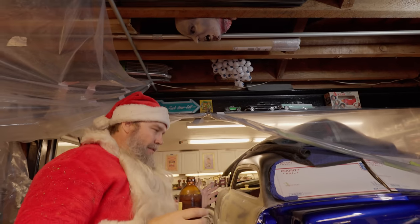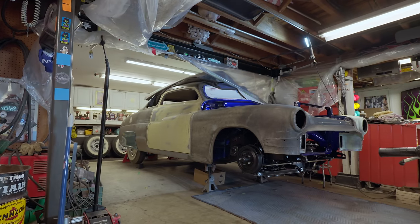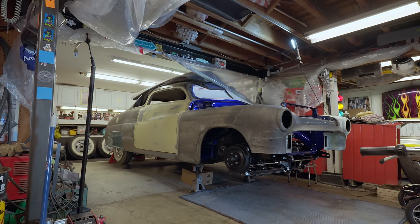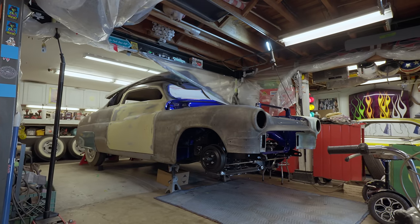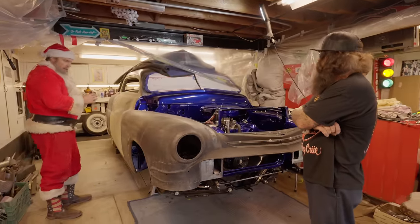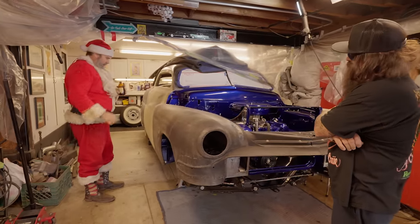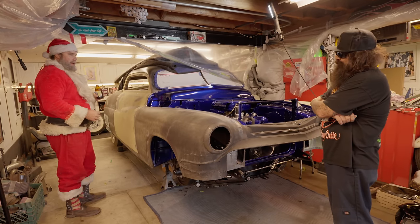So tell us about this, because this isn't LS powered. This has a conventional 455 Olds motor. And what's the car? It's a 1949 Merc with a ton of custom mods. So it looks like it's chop topped. Yep. All the front clip has been reworked. All the metal work looks amazing. It's in progress, right? Yeah, it's definitely in progress.